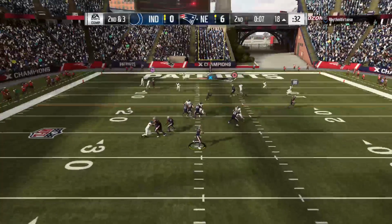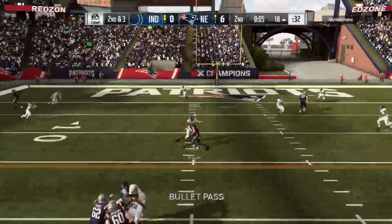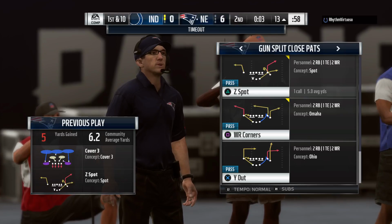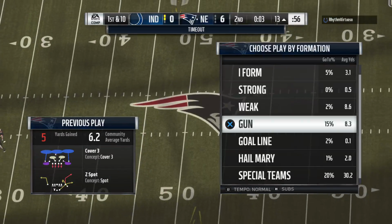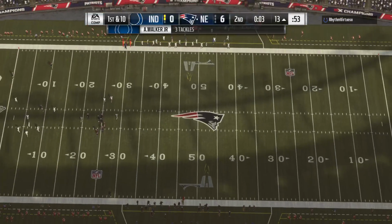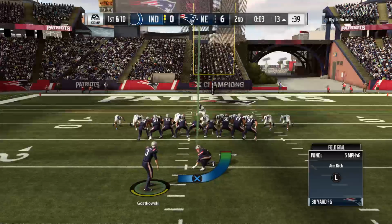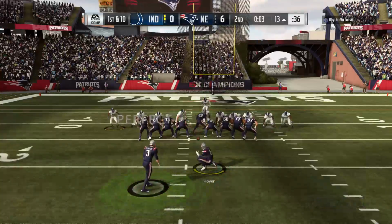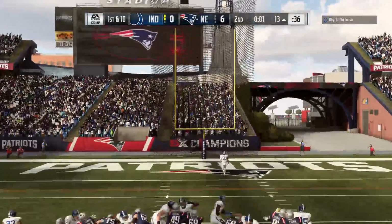On second down, here's Brady. Over the middle, that's caught by Hogan. Now whistles and a timeout with 3 seconds left in the first half. So 3 seconds here remain in the half. On is the field goal unit to see about getting 3 points. And Gostkowski's kick.